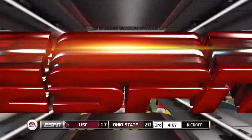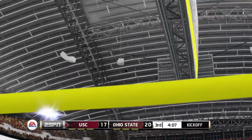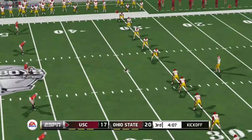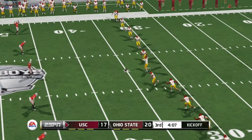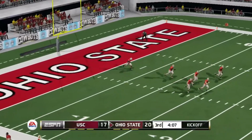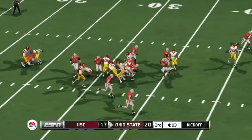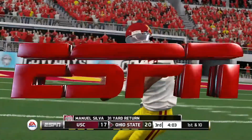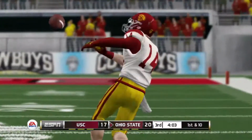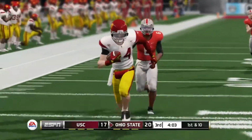But you got to live and die with that a little bit, and USC only able to get the field goal. And you got to give Ohio State credit in coverage right there. I mean, they had a guy pretty much blanking him pretty well. Could the pass get there? Yeah, but it was a low percentage throw, so he overthrew it. From 47 yards out, Baker Cook has made it a 3-point game again. And the big tailback, Manuel Silva, is returning the kick out to the 31. We haven't seen him back there yet tonight. No, we haven't. And we talked about it a little bit before the game. Adam Fuller and Manuel Silva returning kicks.